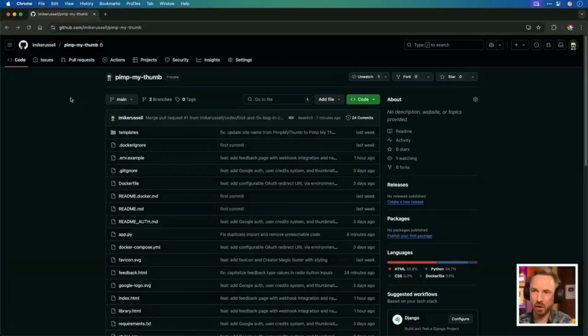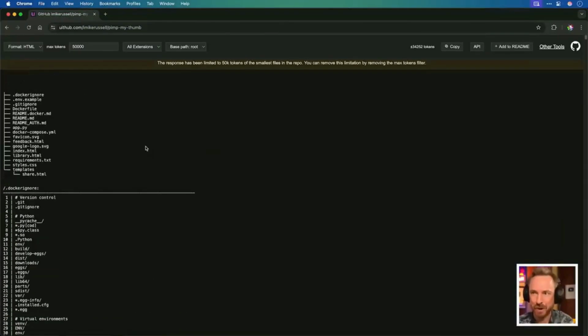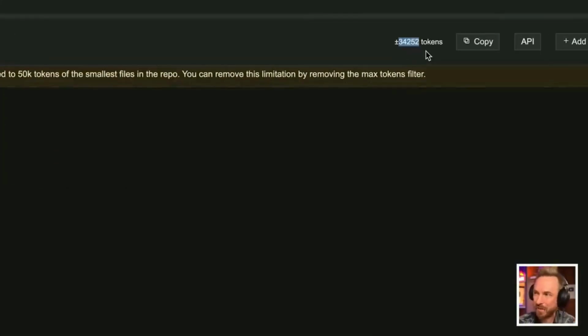Now, did you know if you have your code committed in GitHub, and you should, by the way, you can actually go ahead and change the G in GitHub to a U, and you'll get a flat text file right back with basically all of your code and the number of tokens. Now, this is not a large number of tokens, so any AI model can handle it, but as my repo gets bigger, this little feature here can compress down your repo to just the essential stuff and keep the tokens optimal.